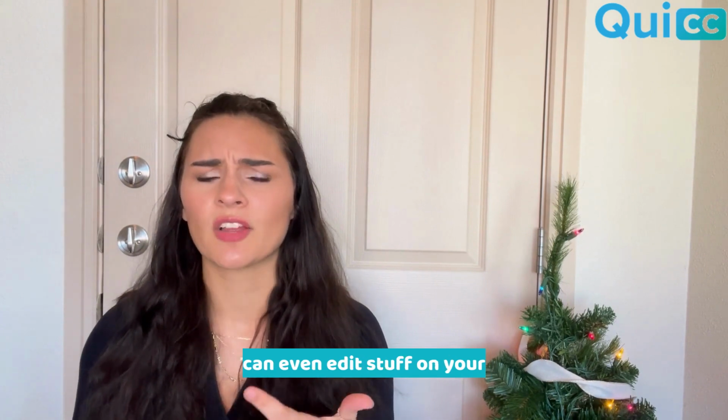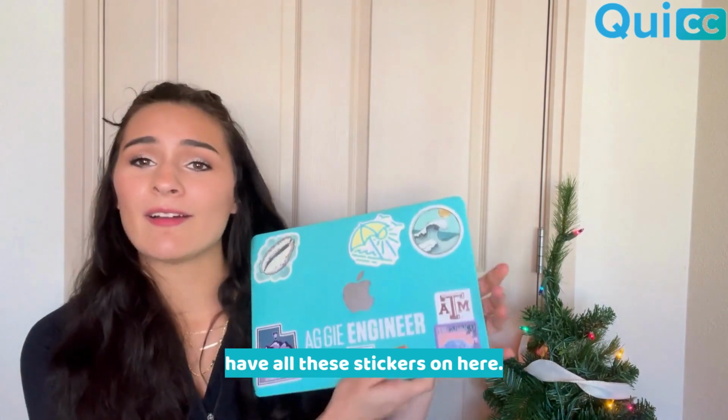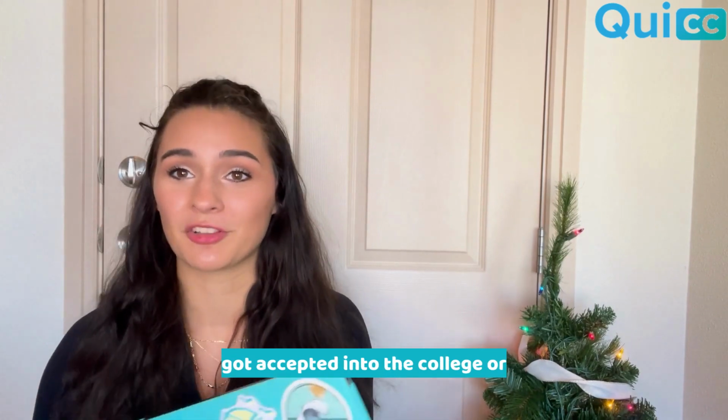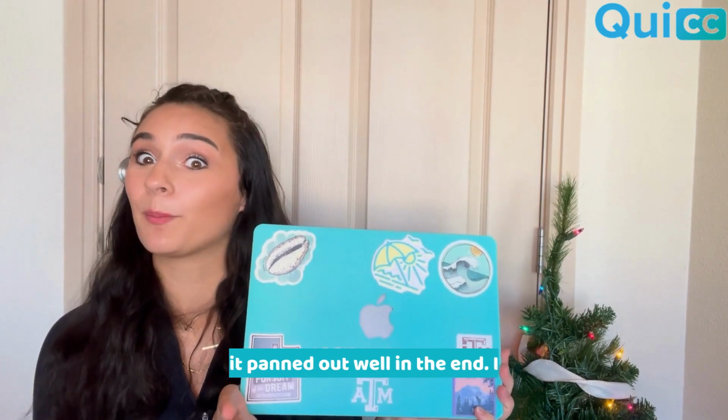You can even edit stuff on your phone, which is really, really nice. So yeah, if you can see, I have all these stickers on here. I have my Aggie Engineer, which I actually put on before I got accepted to the College of Engineering. I had just gotten accepted into the university, which I was a little presumptuous with, but it panned out well in the end.